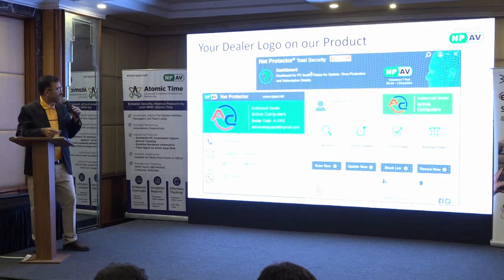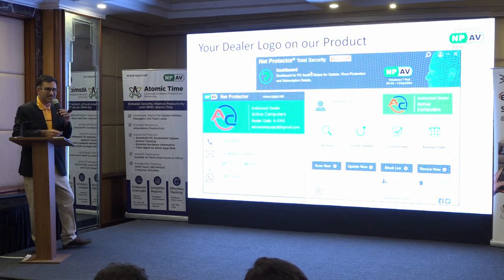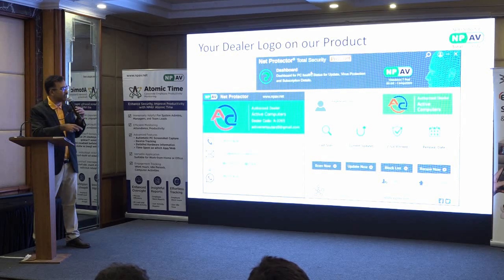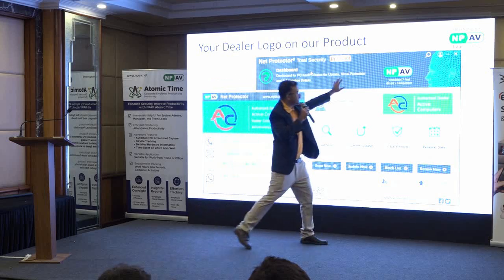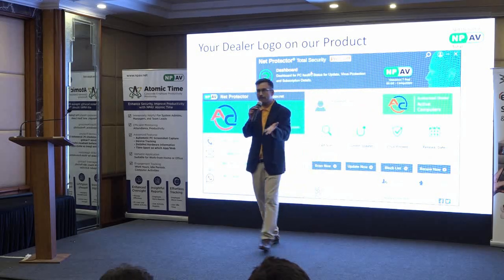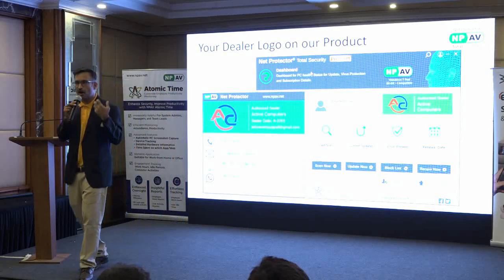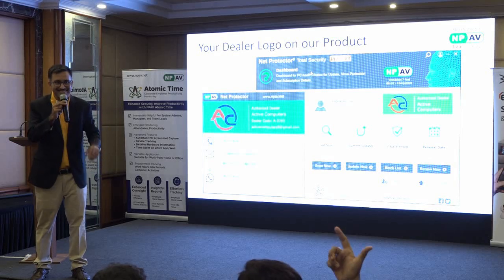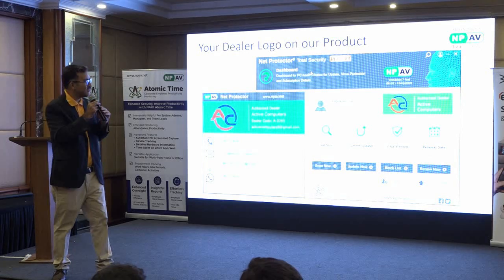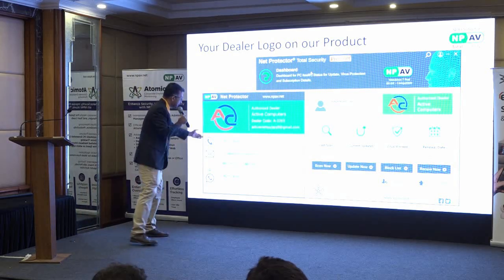Like Active Computers, Sarji is here, right? So Active Computers, authorized dealer. On the logo of the company, here you can see that on the dashboard, we are showing the name of the partner. So the partner name is always reflected in all our products. So Active Computers, sir, is this your logo, Sarji? Yes, sir. Okay. So Active Computers' logo is on the dashboard. Their contact details will come up.